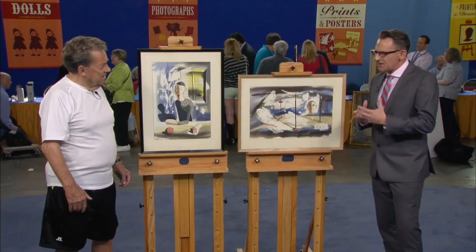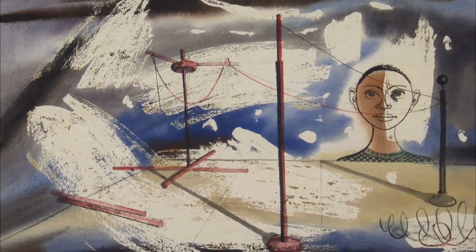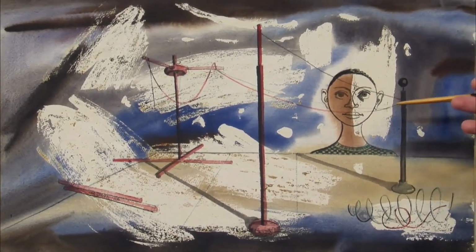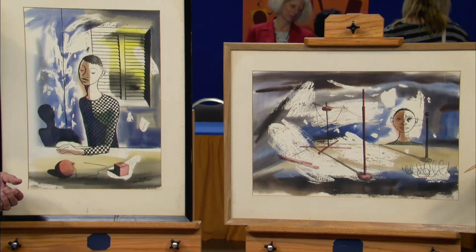In today's market, Lee Smith's works have gained significant appreciation, reflecting a broader recognition and demand for African American artists and his worth. Today's market, you're probably talking about auction estimates for each one of about $10,000 to $15,000. It's quite a bit. I think that's fantastic.